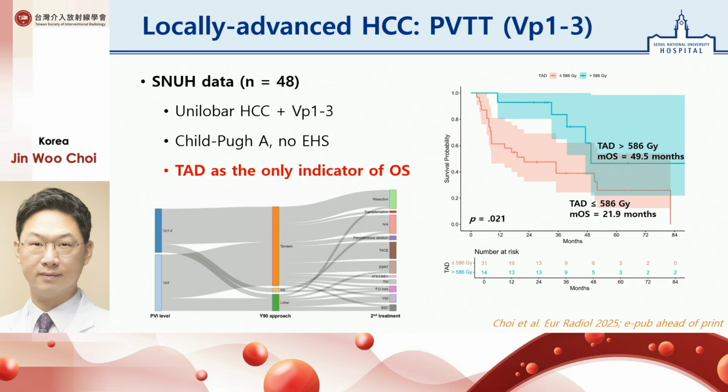There's a group of patients with VP1 to 3 who received Y90, and when you look at this part, this fraction of patients received curative resection after treatment. You can see? Okay, some received transplantation. These patients did not receive any treatment after one session of Y90 because there is no evidence of disease, right? And then I want you to focus on this part. A very small fraction of patients received atezolizumab because this is a retrospective study. Most of the patients received Y90 before the introduction of atezolizumab in Korea, right? So if you combine this outcome with modern immunotherapy, we may expect better outcomes.